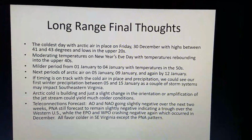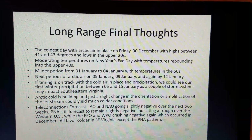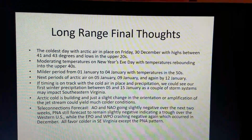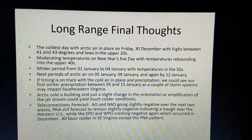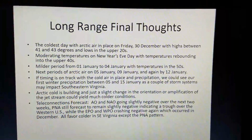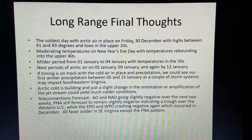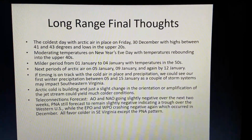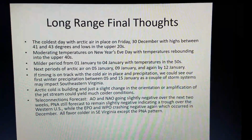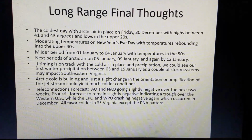front. So the next periods of Arctic air, when do we expect the cold Arctic air to move in? 5 January, 9 January, and again by 12 January. So you can see we will have some mild periods in between these surges of cold Arctic air, but the majority of the long range is dominated by colder temperatures. And if the timing is on track just right with the cold air in place, and we get precipitation over the top to fall into the cold air, we could see our first winter precipitation between 5 and 15 January, as a couple of storm systems may impact southeastern Virginia.